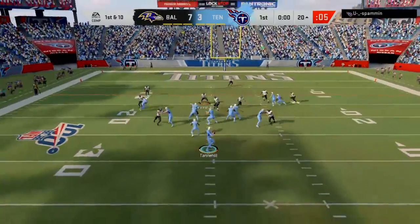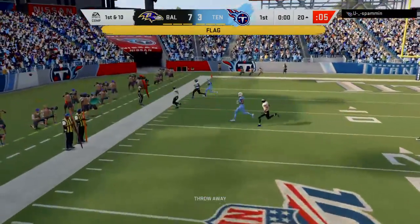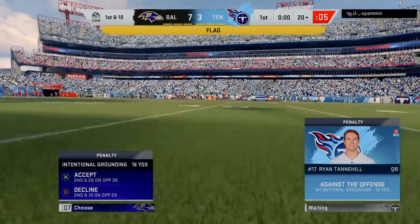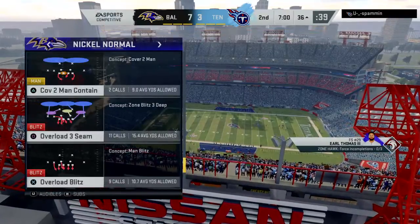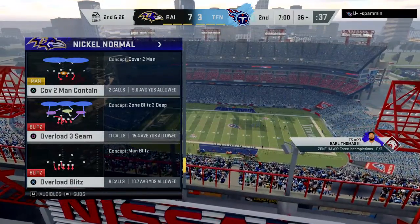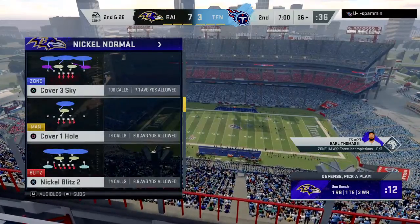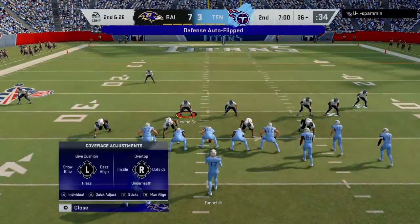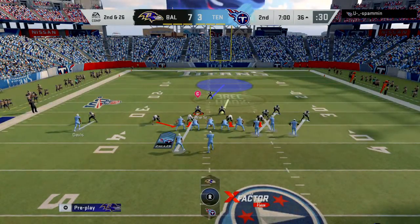From the red zone now, Tannehill. And a flag comes in as that one falls incomplete. Well, let's see who this is on. After one, 7-3 the score. They lose the yardage, and, of course, they also lose the down on the grounding call, and it's quickly 2nd and long.